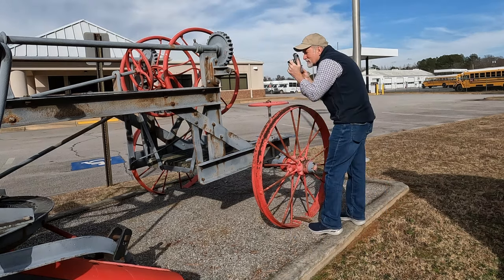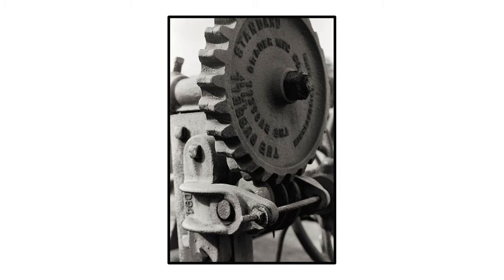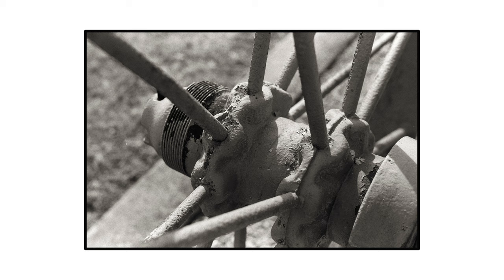Slow the shutter speed down. Get a little bit more depth of field on this. Yeah, I like that. Let's go back to this plaque. Again, let's shoot from the back shadow side. It's only going 1/250 at the F4.